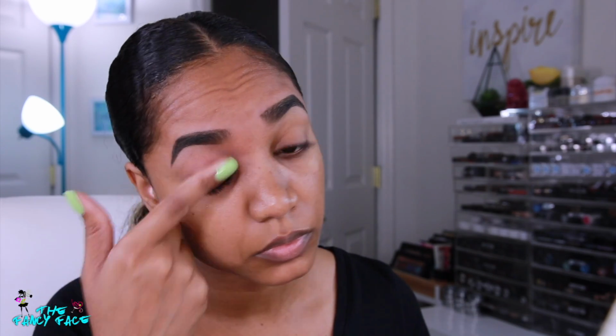Now I'm going in with my primer potion. This is the Urban Decay Anti-Aging Primer Potion, and I'm going to use this to prep the lids for eyeshadows, and it's going to help prevent creasing of the eyeshadows throughout wear.